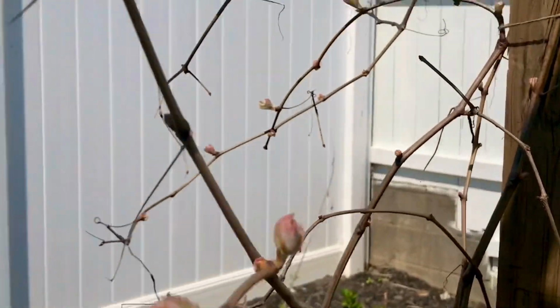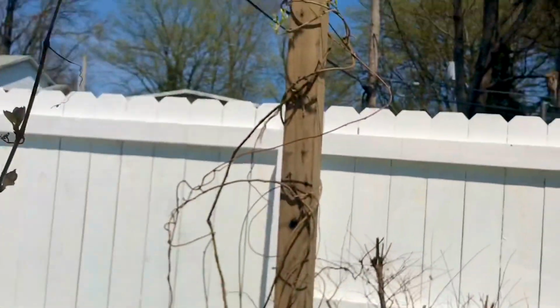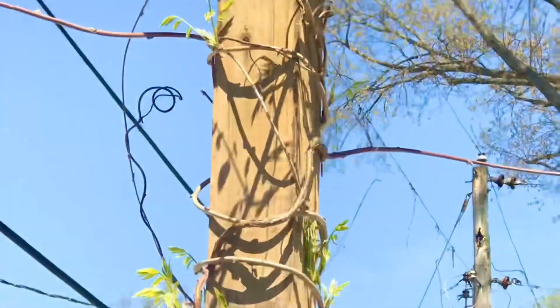Lots of growth on the grapevine and lots of growth coming out on the wisteria.